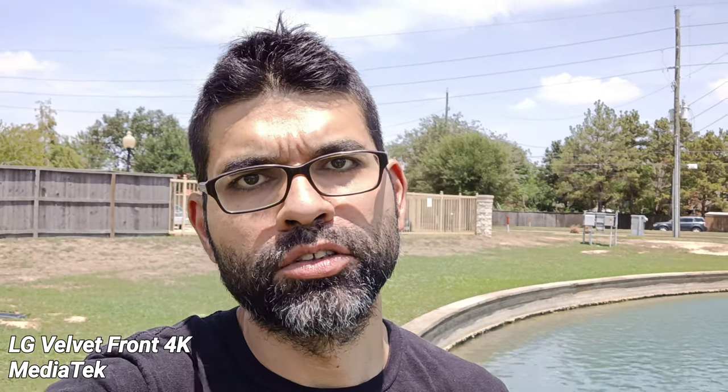Alright, so this is some front-facing camera of the MediaTek T-Mobile version of the LG Velvet, running at 4K, I believe it's 30 frames per second, and yeah, I think there is a little bit of a difference between both of these devices, the Snapdragon variant and the MediaTek variant of the LG Velvet. I think the Snapdragon looks a little bit better as far as image processing goes. And yeah, so here is front-facing camera, LG Velvet, MediaTek version.